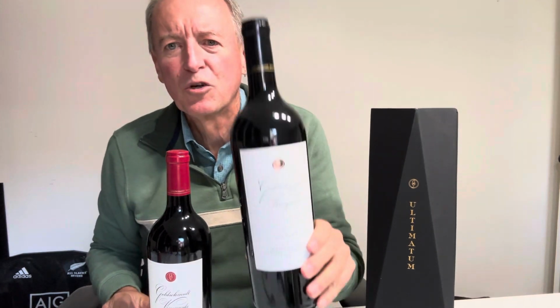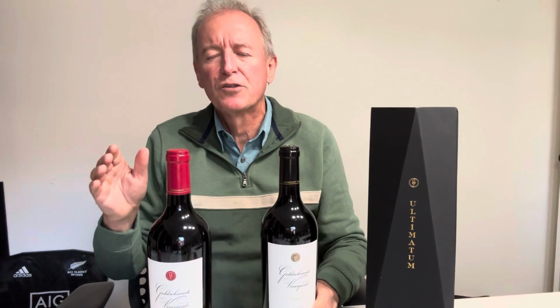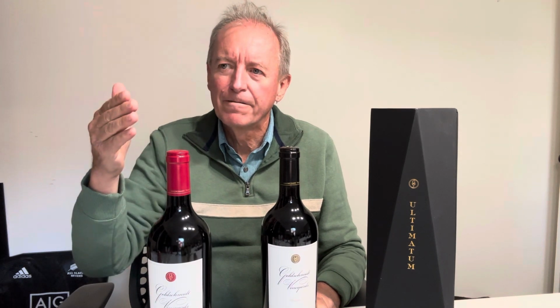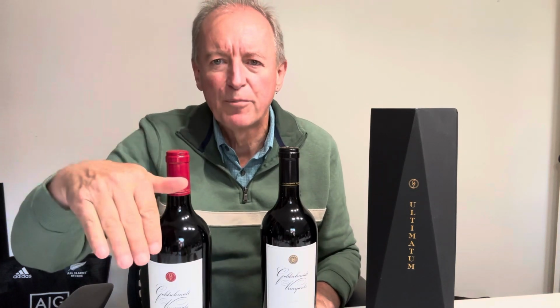So the first one I want to talk about is Game Ranch. Game Ranch is also from Oakville, but it's from further down Oakville Cross. So you go past Silver Oak on your right, Groth on your left, and then you have O'Shaughnessy, Harlan, Plumpjack, and we're directly opposite Plumpjack.